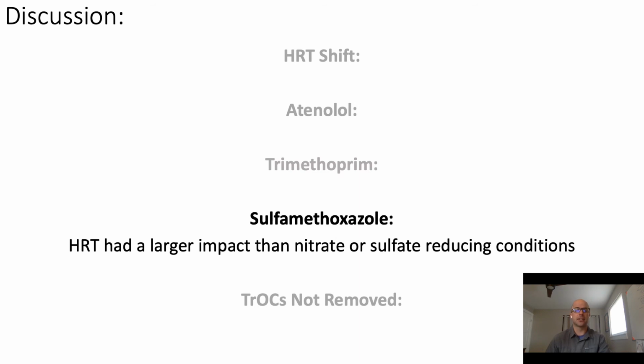Our investigation suggests that HRT can be used as a design parameter within woodchip bioreactors to impact the overall removal of sulfamethoxazole without regard to the nitrate or sulfate reducing conditions found within the system. Given that the removal of sulfamethoxazole is still less than 25% within the conditions of the experiment, other removal methods may be needed based on the priority of sulfamethoxazole removal within a treatment train.